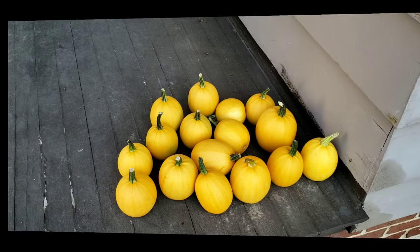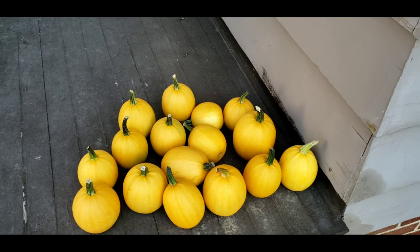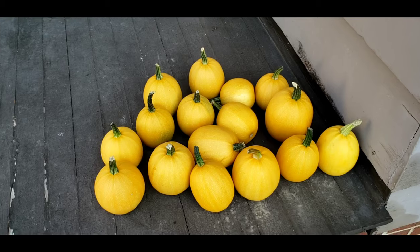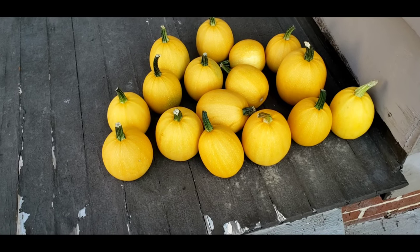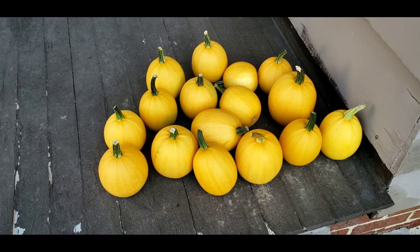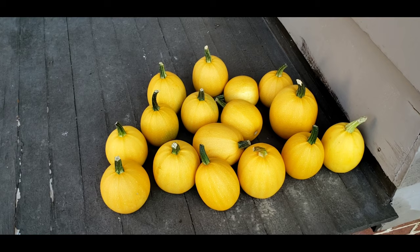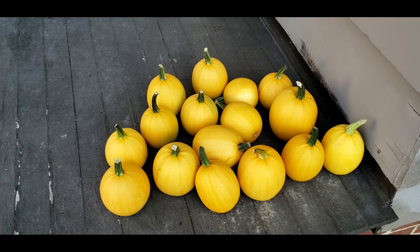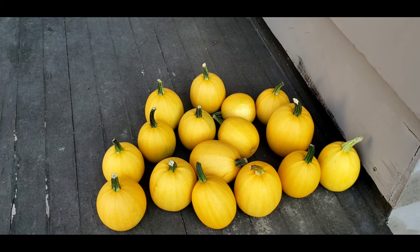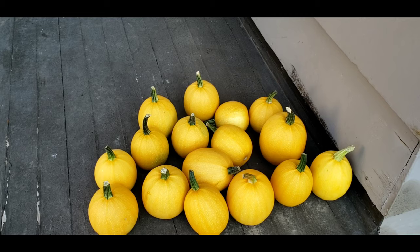Here are the Angel Hair spaghetti squash that are placed on the back porch. I counted them, there's about 16 of them there, and all of them are turning a nice yellow color. That's the way they're supposed to look. They start out green and then they change to yellow. Right after you pick them, you do have to set them in a sunny spot and let them ripen for about 2 weeks until they get nice and hard, and then they will last about 2 months after you pick them. So they have a long shelf life.